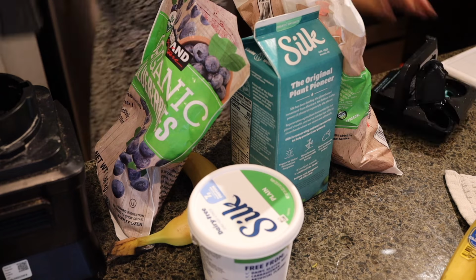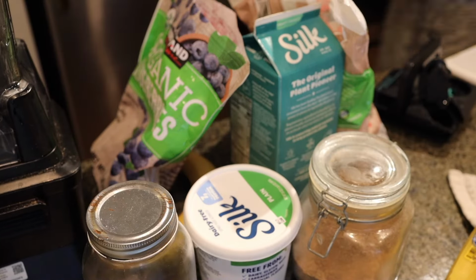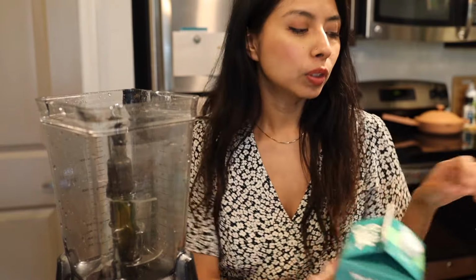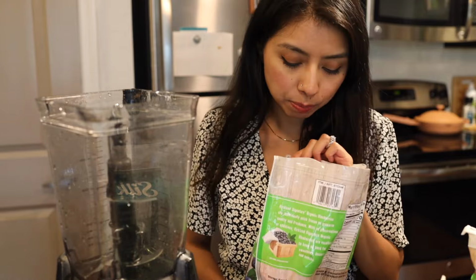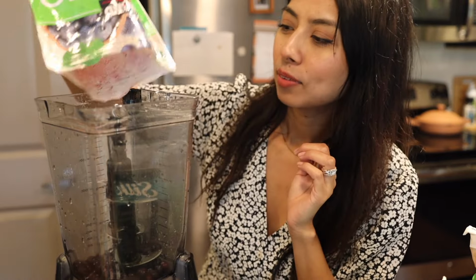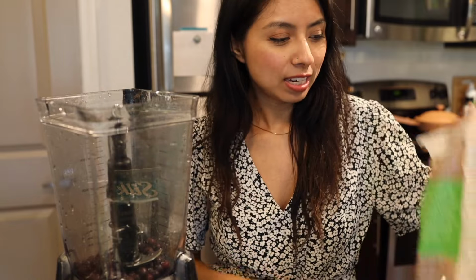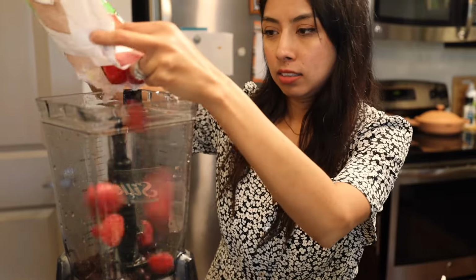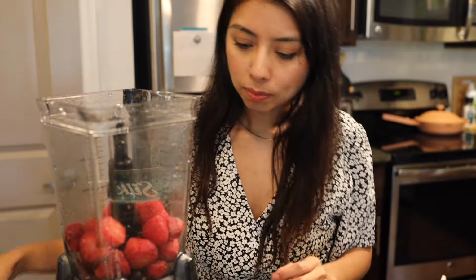I'm gonna take out all the things, and whenever I make my smoothie and we use a little blender, I typically add the protein powder at the end, like split it between mine and my daughter's. But today we're just gonna do one whole one. We're out of blueberries. Strawberries.